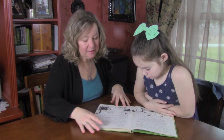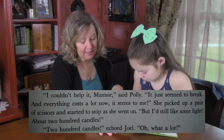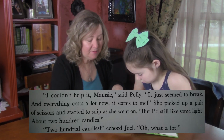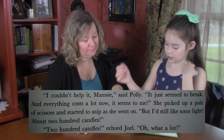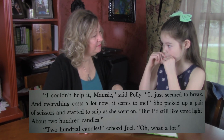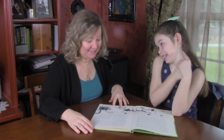Now the next line of dialogue is spoken by the character Joel, Polly's brother. He says, "200 candles," echoed Joel. "Oh, what a lot." Now notice that this is a new paragraph. And how do you know that's a new paragraph there? Because it has a space. What do we call that space when we start a new paragraph? It's indented.